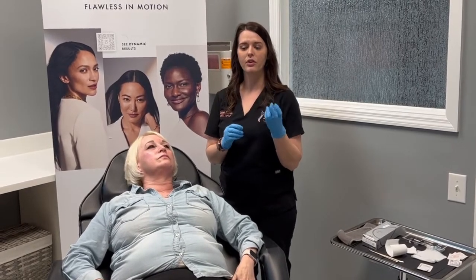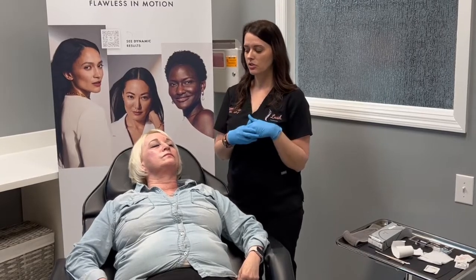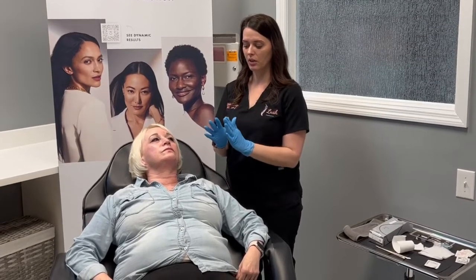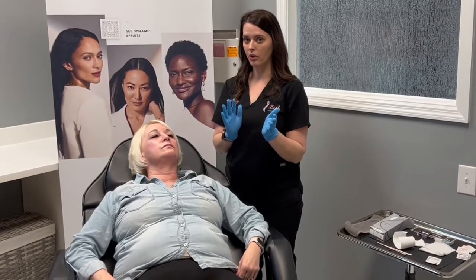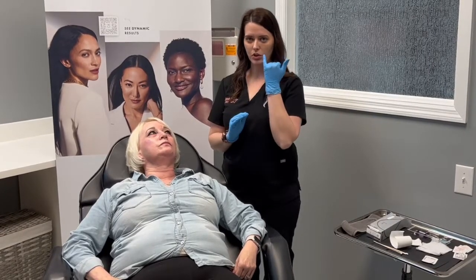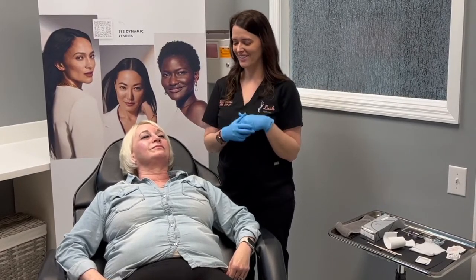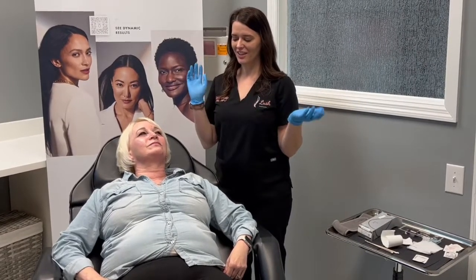And then last but certainly not least, we're going to use RHA 2. It's a thinner filler, so it's very good for thinner tissue like the lips. So we're going to do some in the lip area as well as the lip border, and then we're also going to use it very superficially for what she was saying were her smoker lines or non-smoker lines. But yeah, you're going to get to see all 3 today.